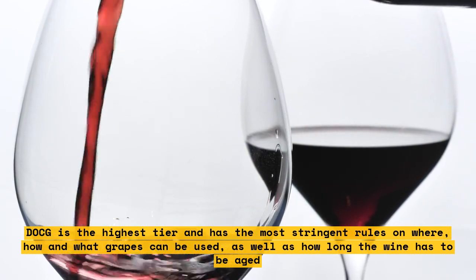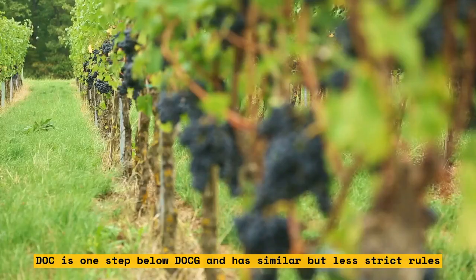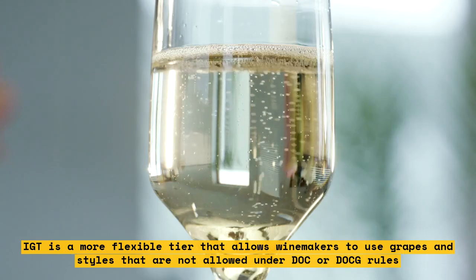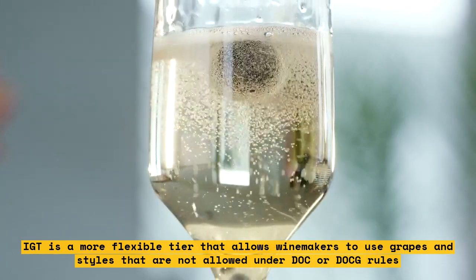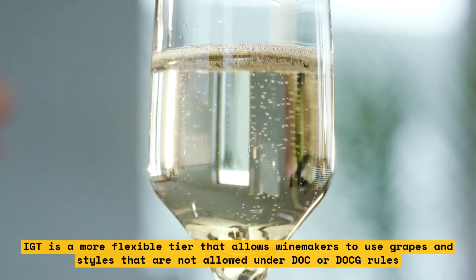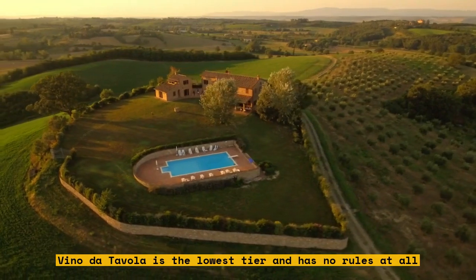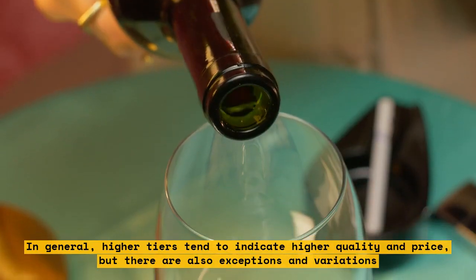DOC is one step below DOCG and has similar but less strict rules. IGT is a more flexible tier that allows winemakers to use grapes and styles that are not allowed under DOC or DOCG rules. Vino di Tavola is the lowest tier and has no rules at all. In general, higher tiers tend to indicate higher quality and price, but there are also exceptions and variations.